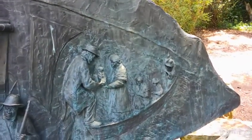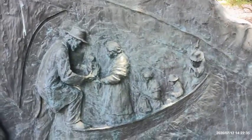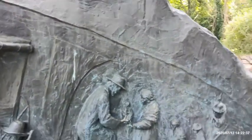Now, I kind of started right in the middle. There's a whole other side, so hold on. Okay, here's the other side.